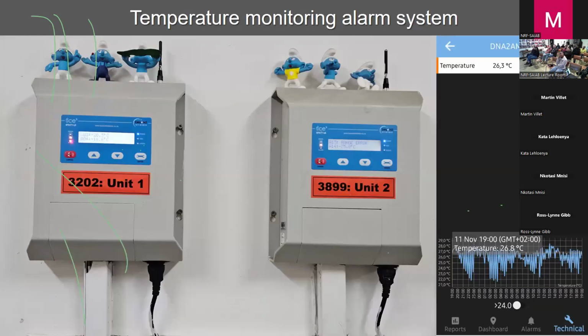And then, of course, we've got a temperature monitoring alarm system. So we've got probes in all of our fridges and freezers and in our DNA banks, and it monitors the temperature with a half-hour delay. And often what actually happens is we notify the civil department to say, by the way, you had a power failure, because we noted immediately. We don't have load shedding.